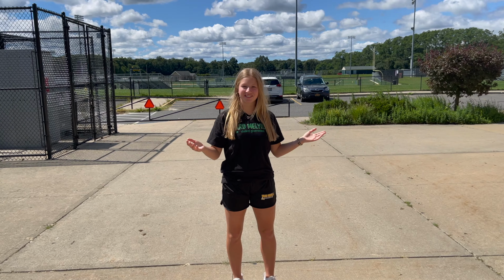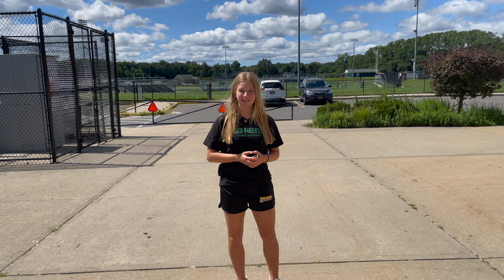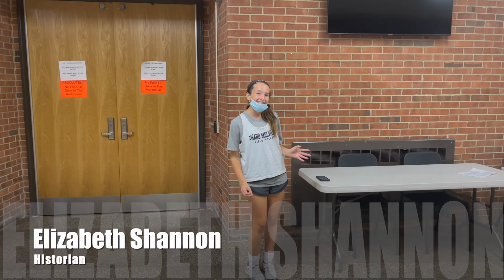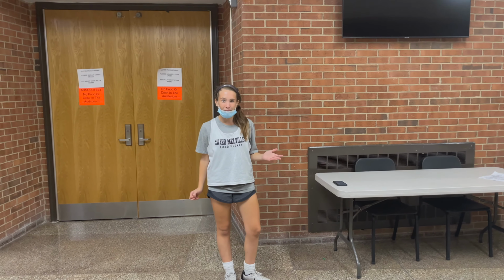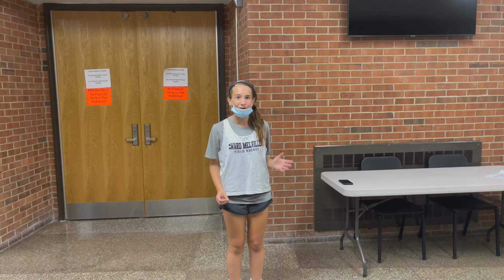Now we're standing on the senior patio, which is found right past the gym. Even though it's called the senior patio, everyone's allowed to eat and hang out here. To the left of the cafeteria is the auditorium. After the auditorium is the technology hallway. And past the technology hallway is the music room, where you can find the chorus and band rooms.